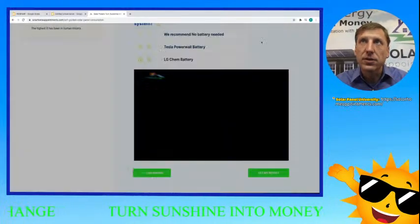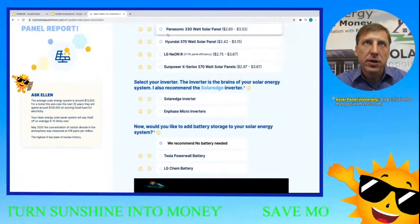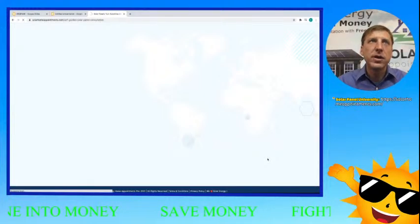There you go. All right. If you're looking to save the most money, no battery storage needed. We'll go with the RNC's SolarEdge inverter and go ahead and get your report here.